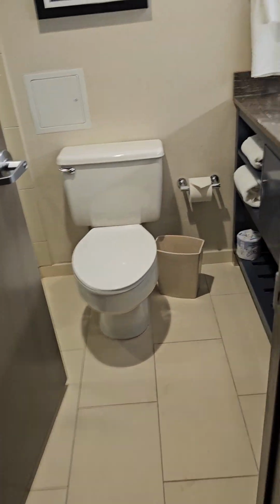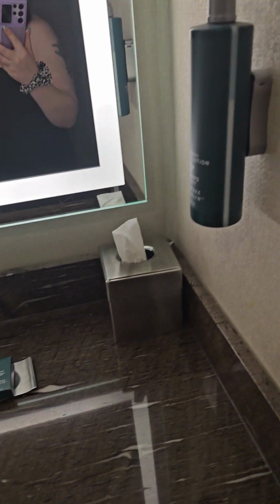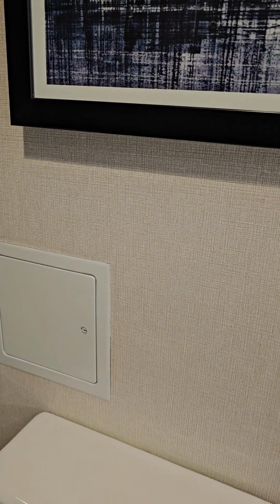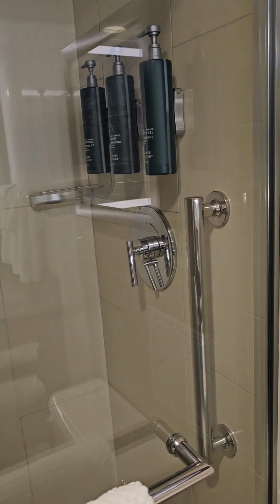And around the corner we have the primary bathroom. Nice marble countertop here. Very nice. You know, more hotels are going to these soap dispensers anchored to the wall to prevent people from taking the toiletries, amenities, etc. Very nice shower with glass door. Going to try that out later tonight.